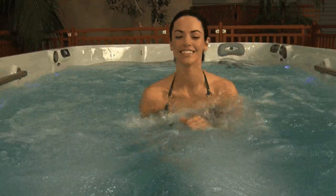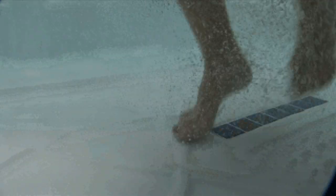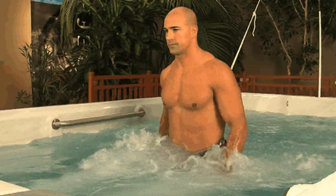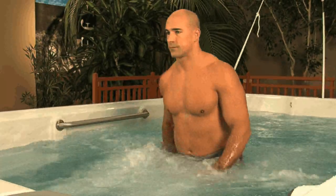The underwater treadmill adds a new dimension of fitness. The buoyancy of water provides a virtually weightless environment, allowing you to walk with minimal stress on joints and bones. Walking against the resistance of water also increases the rate at which calories are burned and muscles strengthened.